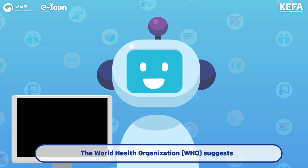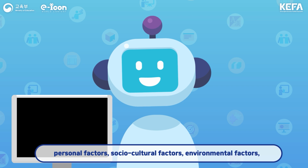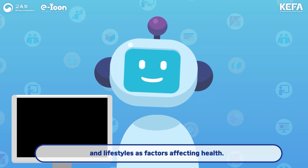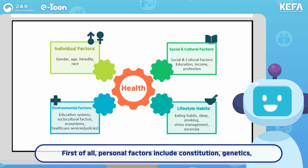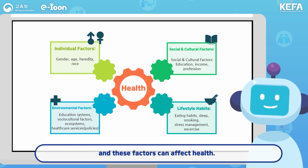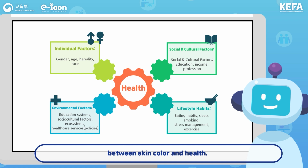The World Health Organization suggests personal factors, socio-cultural factors, environmental factors, and lifestyles as factors affecting health. First of all, personal factors include constitution, genetics, race, gender, and age, such as congenital factors, and these factors can affect health. As an example, let's take a look at the relationship between skin color and health.